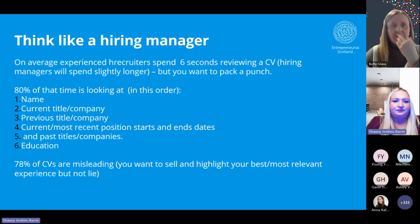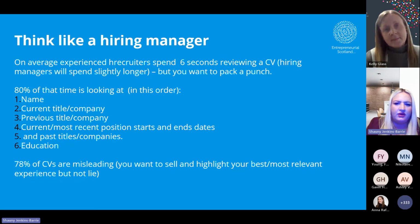Right, so basically, how to think like a hiring manager. I think the important takeaways here are that recruiters, people who recruit for a living and are really experienced with this, will spend an average of 6 seconds reviewing a CV. So you really want to pack a punch, especially at the top of that CV in your summary. Hiring managers who just recruit for one company will spend a bit longer, but I want the key takeaway to be grabbing attention with your summary.